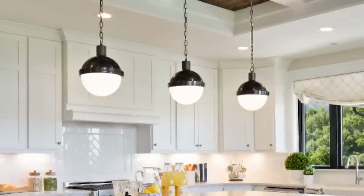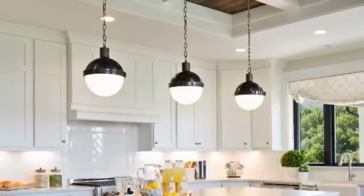We could also do something that was a little bit elongated since it is over an island. So a couple of tips on getting the right size light and how high to hang it. Generally speaking, a light over an island should be hung at least 30 to 36 inches above your countertop. That is a good height for that light fixture.